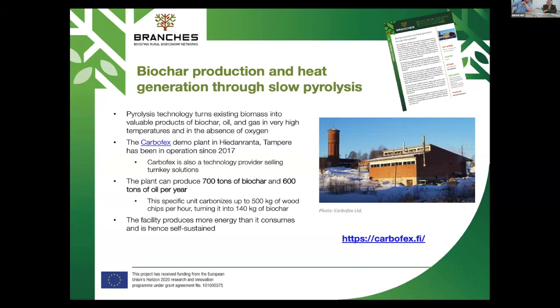So such a plant can produce 700 tons of biochar and 600 tons of oil annually. The specific unit carbonizes up to 500 kilowatt of wood chips. So the input, the raw material, is wood chips, turning it into 140 kilograms of biochar. And since that is a very good thing, the facility produces more energy than it consumes. So basically we can use this energy then for other purposes.